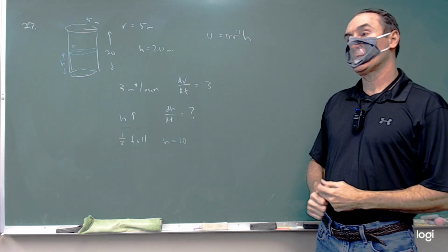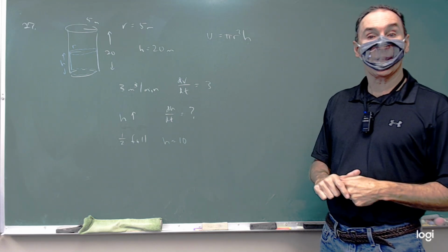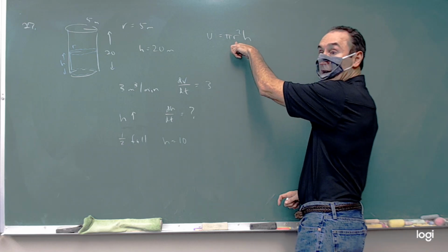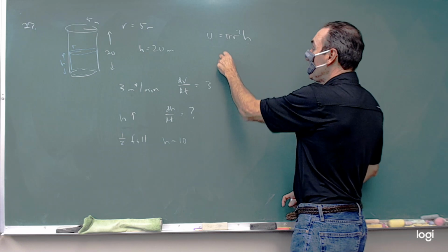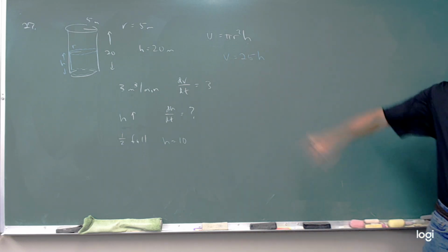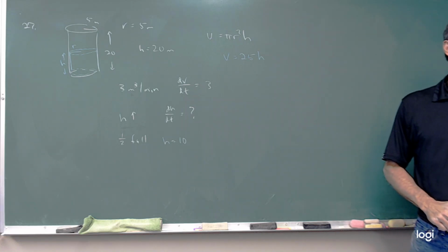Now, is the radius changing with time? No, it's fixed because it's stuck being that 5 because it's inside that container. So that is not a function of time. So we can plug in the 5 for the radius before we differentiate, which is good news, because otherwise we'd have to do a product rule derivative. And we'd like to avoid that if we can.